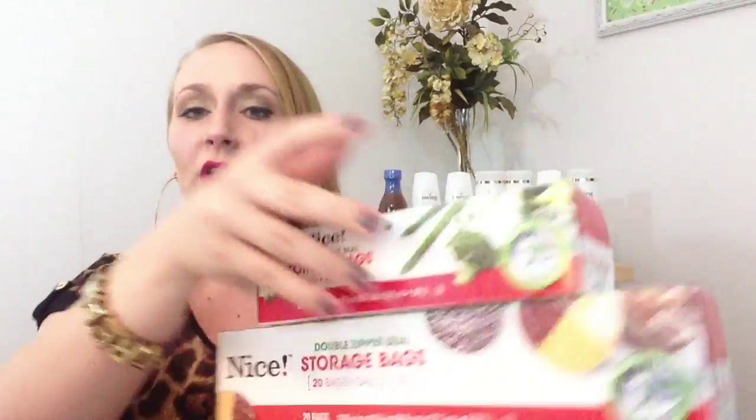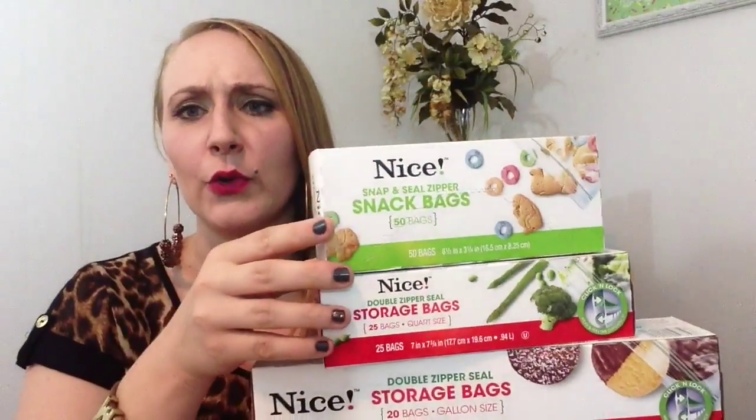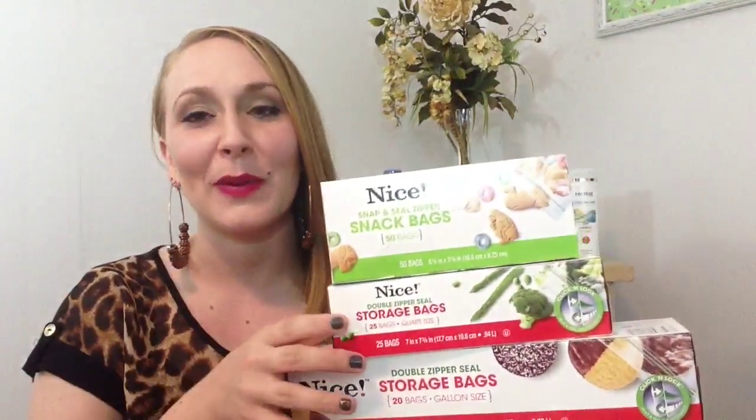So I got this 20-pack of gallon storage bags. I got this 25-pack of quart-sized storage bags, and I got this 50-pack of snack-sized bags. We eat a lot of fruit, and I always wash it and pre-portion it so that you can easily take it on the go if you're packing your lunch.